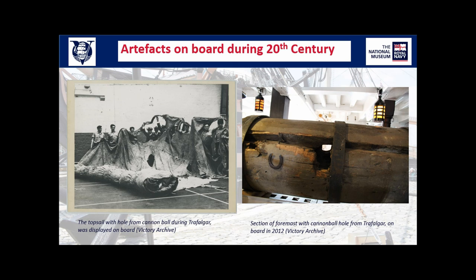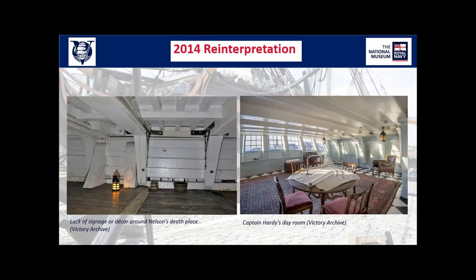But anyway, since the 2014 reinterpretation, valuable artifacts like those have been taken off the ship and displayed separately. Basically, the ship is riddled with damp, rot, fungal problems, death watch beetles. So we don't want to keep some valuable artifacts on board to be eaten alive.